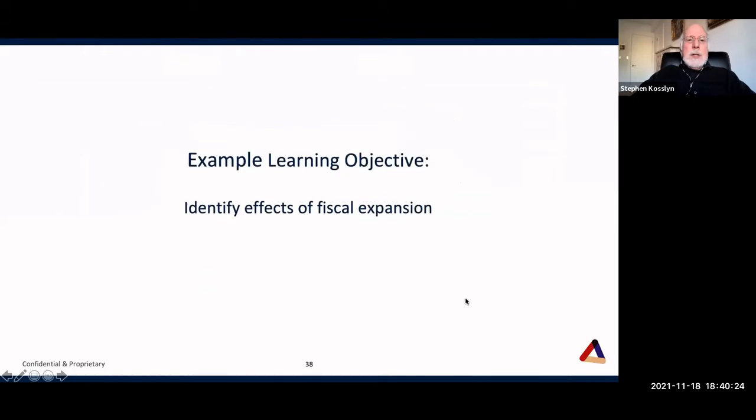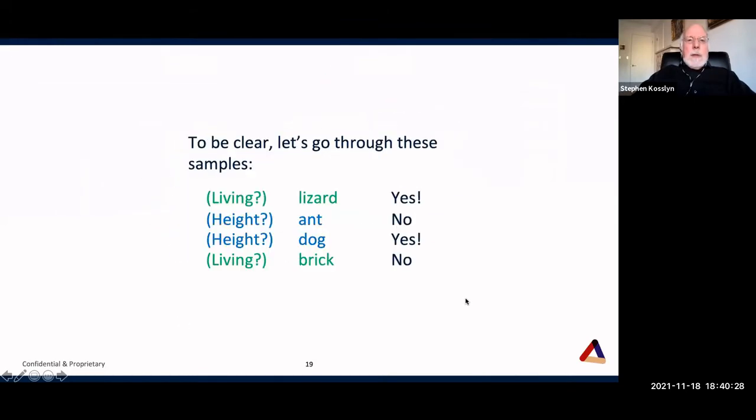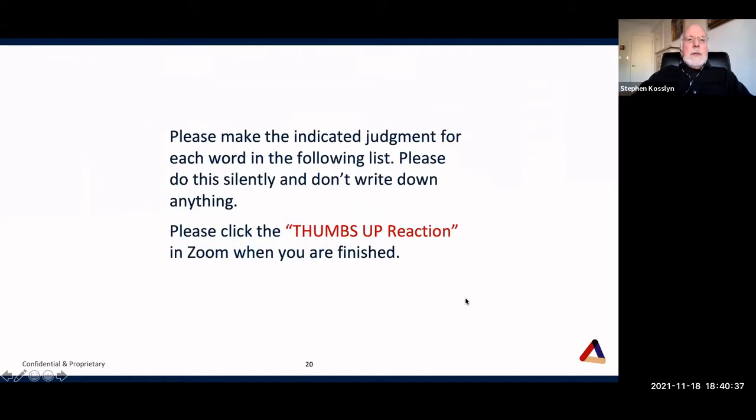The task is to go through each word based on what you see and make the judgment. So please make the indicated judgment for each word and do this silently. Don't write anything down, please. Click the thumbs up reaction in Zoom when you're finished so I'll know when people have gone through the list.